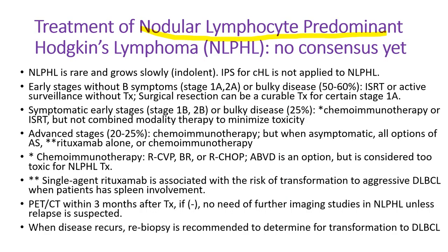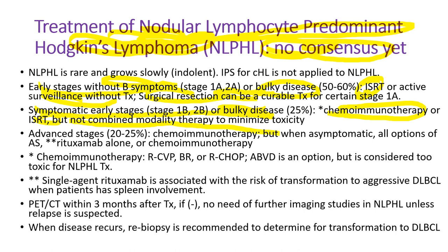Because nodular lymphocyte predominant Hodgkin's lymphoma is very rare, there is no consensus in terms of treatment. For early stage without B symptoms or without bulky disease, just radiation therapy, or just simple active surveillance without treatment, or even surgical resection can be done. Symptomatic patients or patients with bulky disease, then chemoimmunotherapy or radiation therapy is the treatment of choice, but not the combined modality, to minimize toxicity.